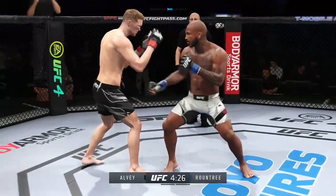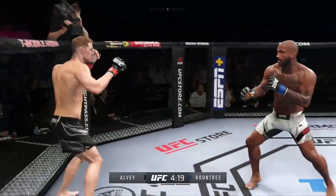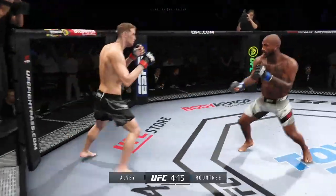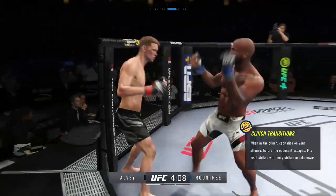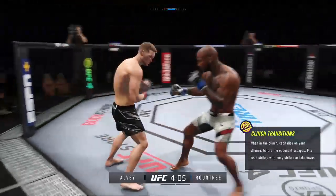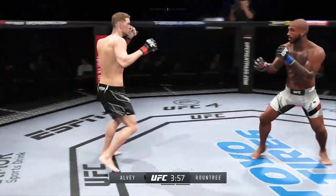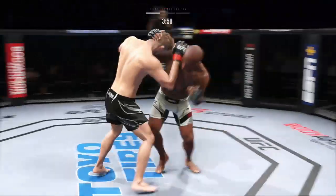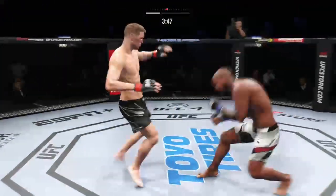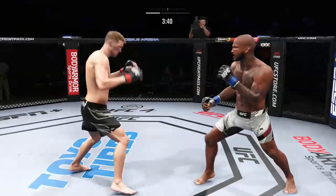Wow! He's in trouble. He's hurt bad. Oh! Oh! Jab hurt him a little bit. Nice combination of strikes there by Smiling Sam. Well, perhaps a sign of things to come as he lands a kick there. Nice kick landed by the toe.